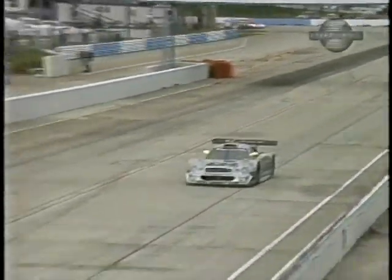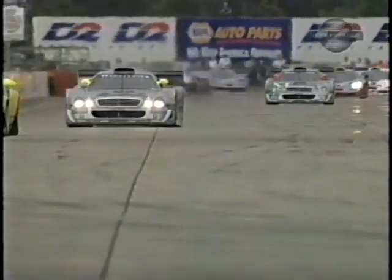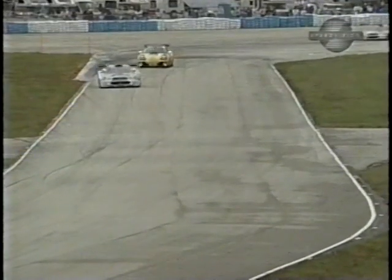You can see how bumpy it is there coming onto the main straightaway here. I went out and watched those cars the other day, and it is a real ride. It's a real handful to keep those cars under control. And a couple of guys did spin just over those bumps onto the main straightaway.